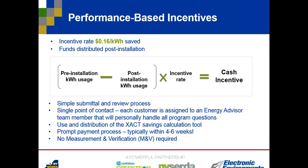So what we do is we take the post-installation kWh usage, or the projected post-installation kWh usage, subtract that by the pre-installation kWh usage, and then we multiply that by the incentive rate. And our incentive rate currently is 16 cents per kWh, so the incentive would be 16 cents times whatever the projected energy savings would be for the first year. And this is a rebate, so we generally cut the check after the work has been done and we've inspected it to make sure it's been completed.